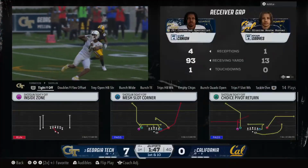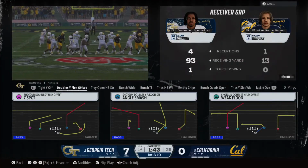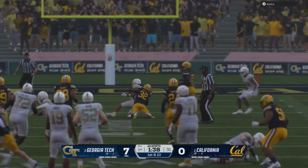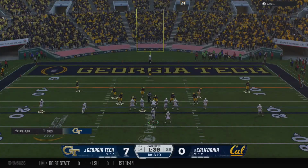How about the arm strength from this quarterback? He really didn't have any other option than to put it right in there and give it everything that he had. Great timing and a good job of squeezing that in between the defenders. And the Yellow Jackets move into the red zone.